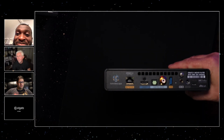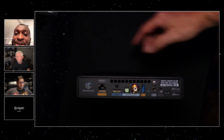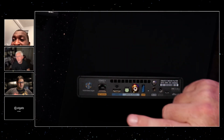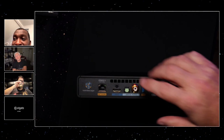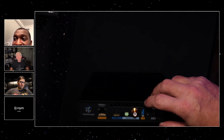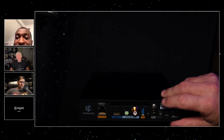Walk us through what you have on the back of the panel. So we've got this, just a 1 gig network port. I think they should have put the 2.5 in here, but I don't know if the processor is strong enough to handle 2.5 gigs. So that might be a reason. Then you've got your video in, optical, USB, which I think is a service port for them, and then the power supply.